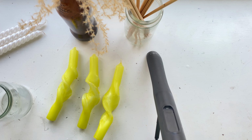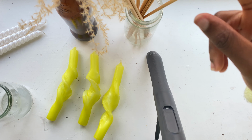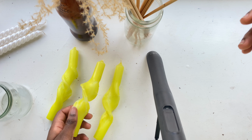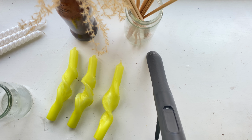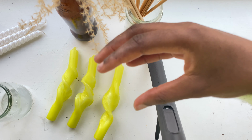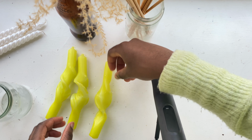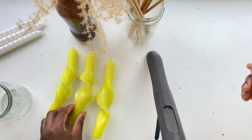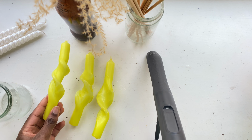Okay, so this is the final result. In my opinion, this DIY has kind of failed, but I think that's because of two things. One, the quality of the candles, and two, the length of the candles. I think that because I didn't have enough room to twist them, they kind of ended up looking a little bit deformed. I'm probably just going to keep trying with this DIY until I get them right, since I have quite a number of them to get through anyway.